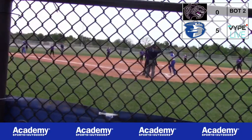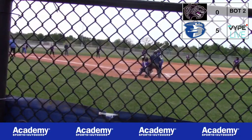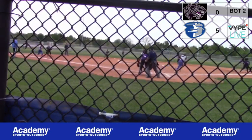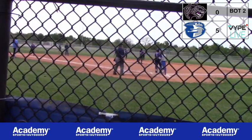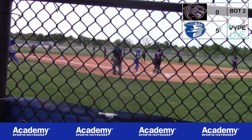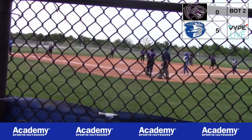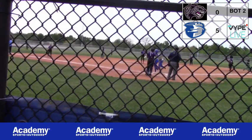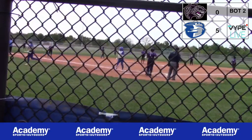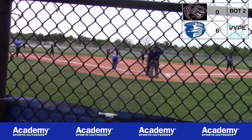Allows number 9, Sarita, to steal two bases, get to third. There's a hit. Oh, those are the first, but that's not going to stop Sarita from going in for the point, making it a 6-0 lead for Manor New Tech. Makes it a 6-0 lead. Bottom of the second.